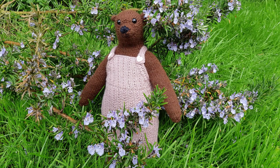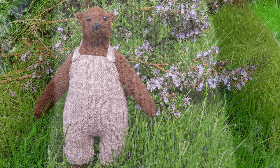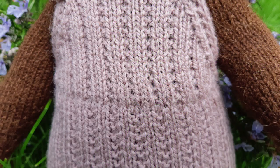And also I was a bit obsessed with knitting ducklings as well. So anyway, she looks absolutely gorgeous in her dungarees. These fit perfectly. And it took me a while to choose the buttons, because when I first started looking through my button collection, I found one tiny little perfectly sized brown bear. And I thought, oh, that'd be perfect for these dungarees.